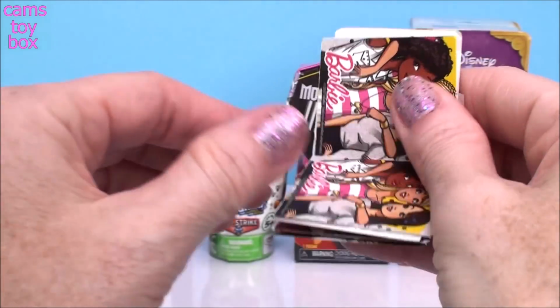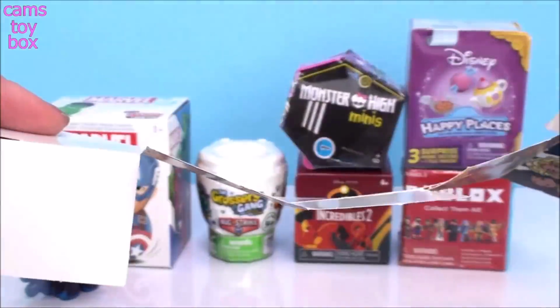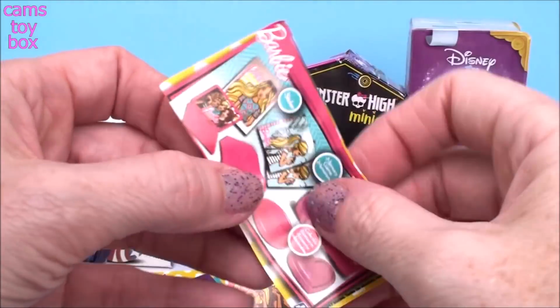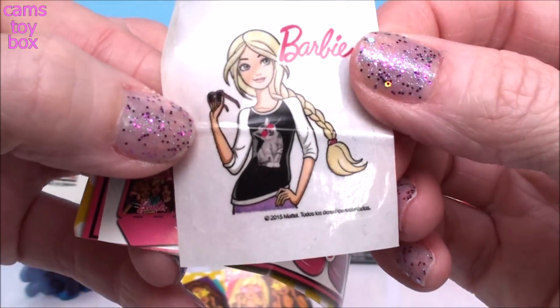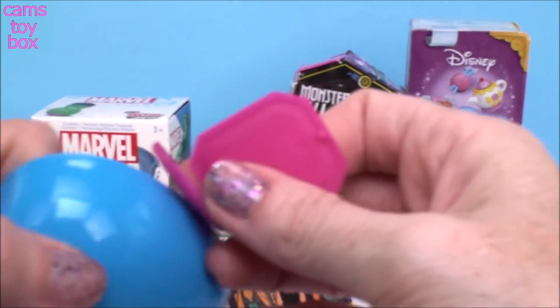Each one comes with a memory card game. You get 2 of each one of these awesome pictures, and you have to place them down face down and try to remember where each one is and pick pairs. What else do we get in here? We get a little toy. We get a sticker. Oh my gosh, I love that braid. She looks beautiful as always. You get some awesome jelly beans. Delish. And what do we get here?